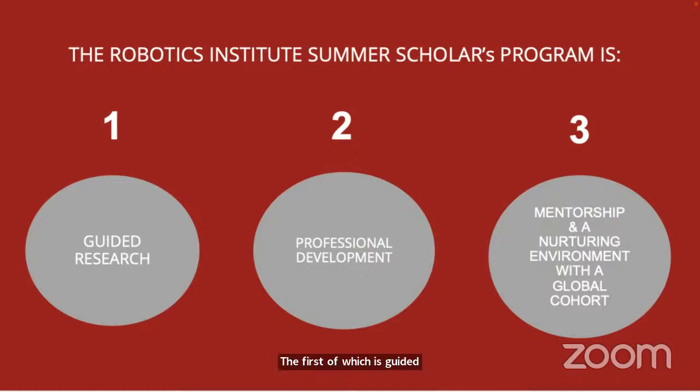And that research experience, when you apply to the Summer Scholar Program, you're going to talk about some of the projects and labs and areas of interest. And then through a selection process that has multiple stages, eventually those that participate in the program are matched and selected by finally mentors and labs.